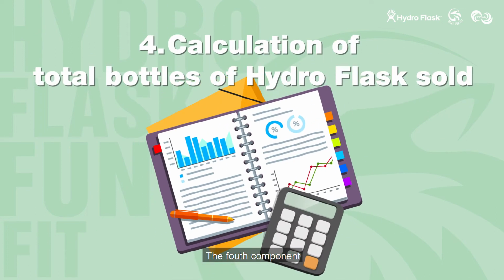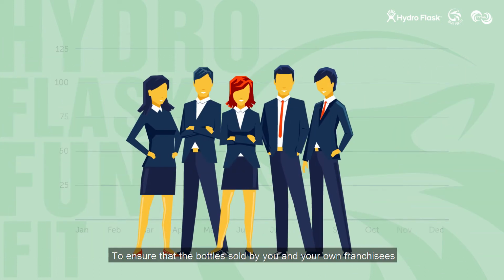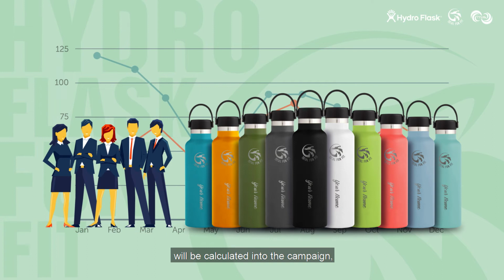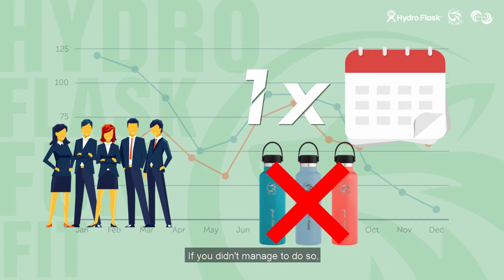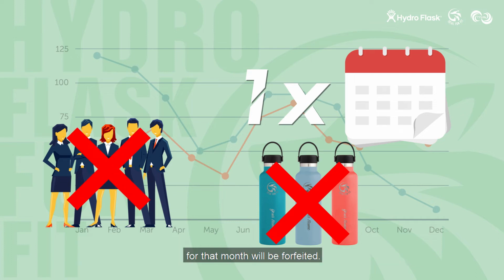The fourth component, calculation of total bottles of hydro flask sold. To ensure that the bottles sold by you and your own franchisees will be calculated into the campaign, you will have to sell a minimum 3 bottles of hydro flask per month. If you didn't manage to do so, the total bottle of hydro flask sold by you and your own franchisee for that month will be forfeited.